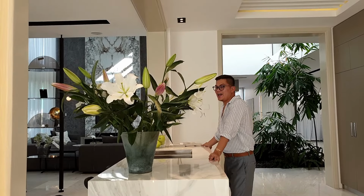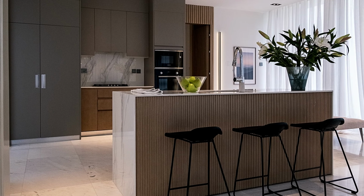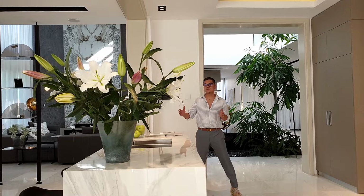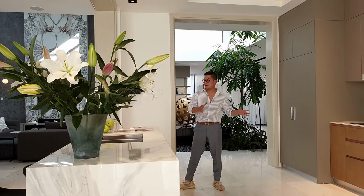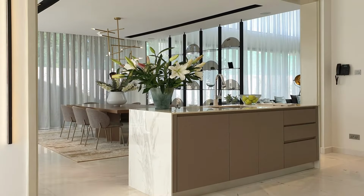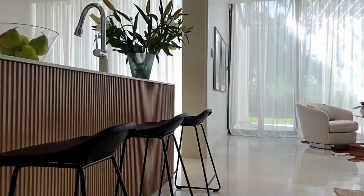We've designed this island to have two purposes. It serves as a bar area or a breakfast area. So we put this island in the middle of the kitchen so that it gives you a transition from a wet area to a dry area. A stool here where the mother is cooking. She can entertain her friends when she has visitors. It's a really nice feature.